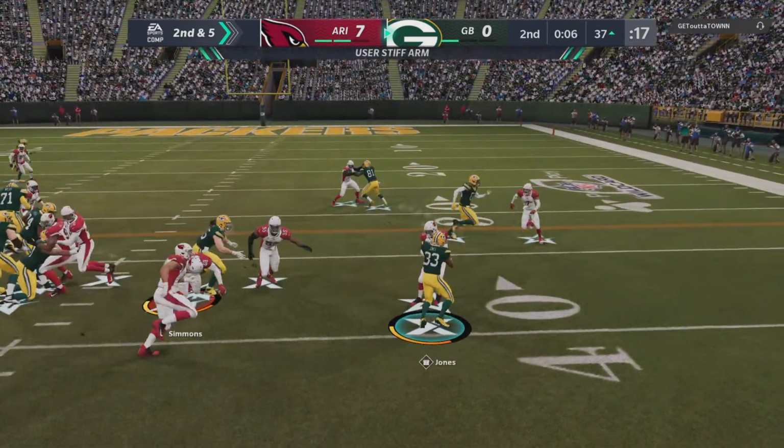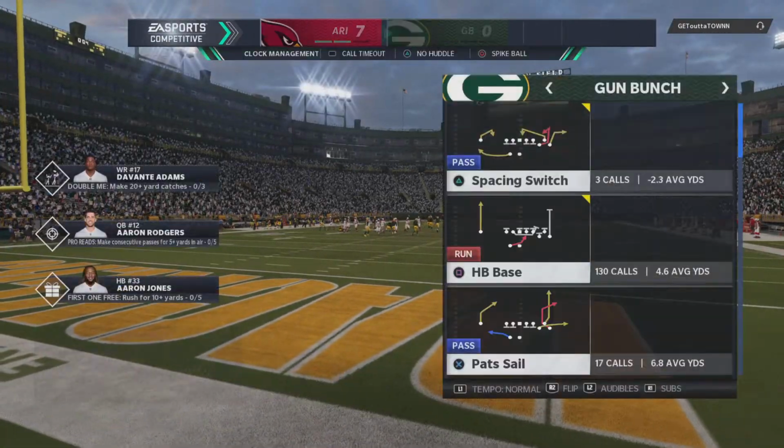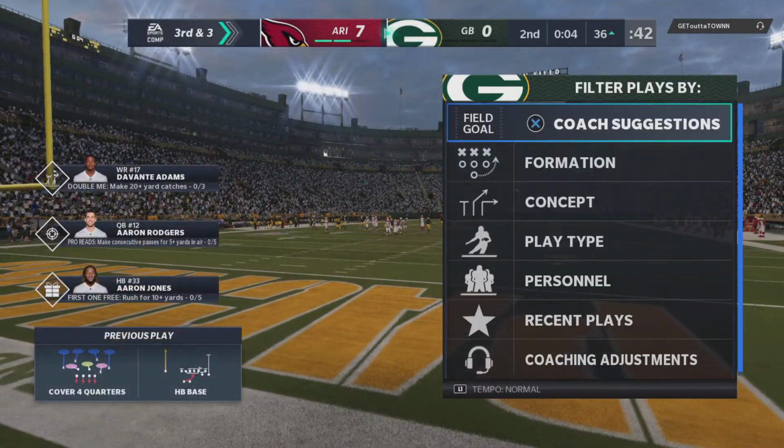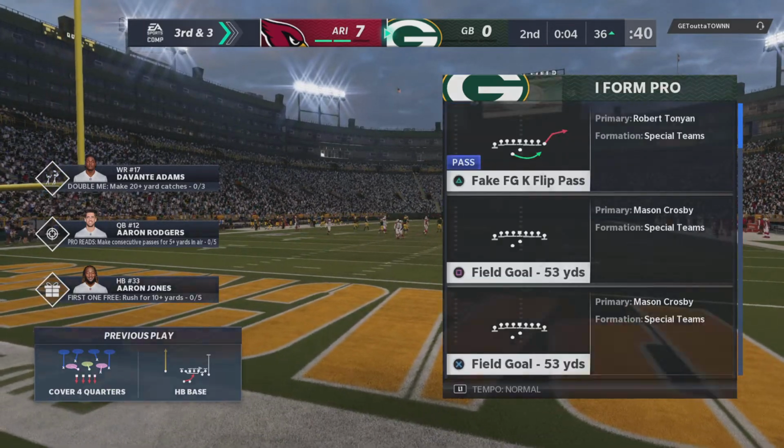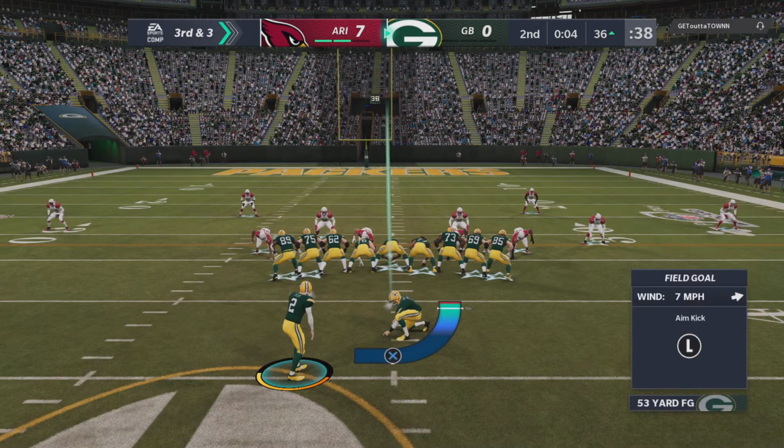The shotgun to give to Jones. And a nice job to break free of one tackle, but it slowed his momentum somewhat, and he's taken down right after. And with just 4 seconds left in this first half, a timeout call. So with 4 seconds to go in the half, here's the field goal unit onto the field.